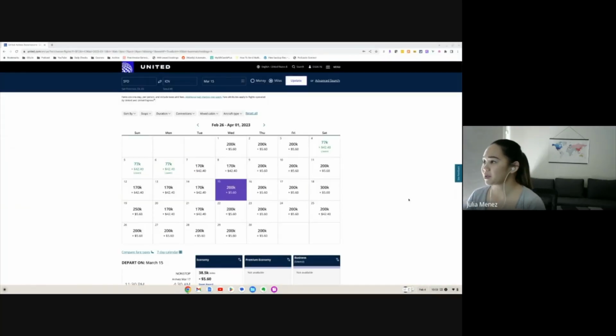So here's the great thing about United is they give you this whole award calendar to show you the cheapest dates to find saver space. So for business class, usually it's going to be 170,000 or 200,000 points, but we do have a few days where it's only 77,000 points. So on the 4th, the 5th, and the 6th of March, let's click on the 4th and see what that gets us.